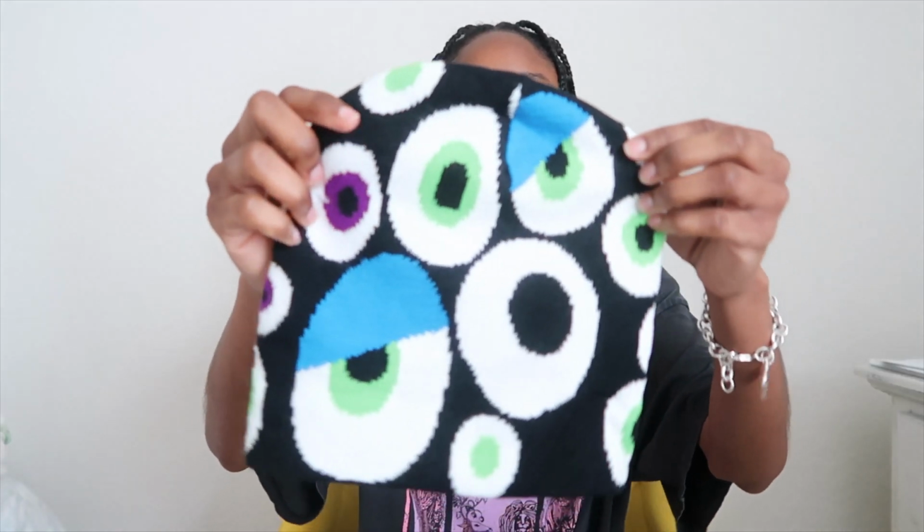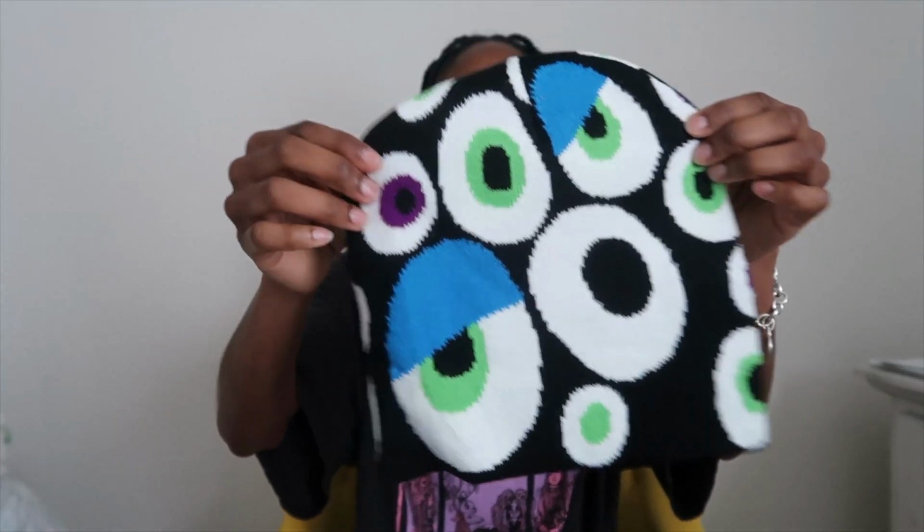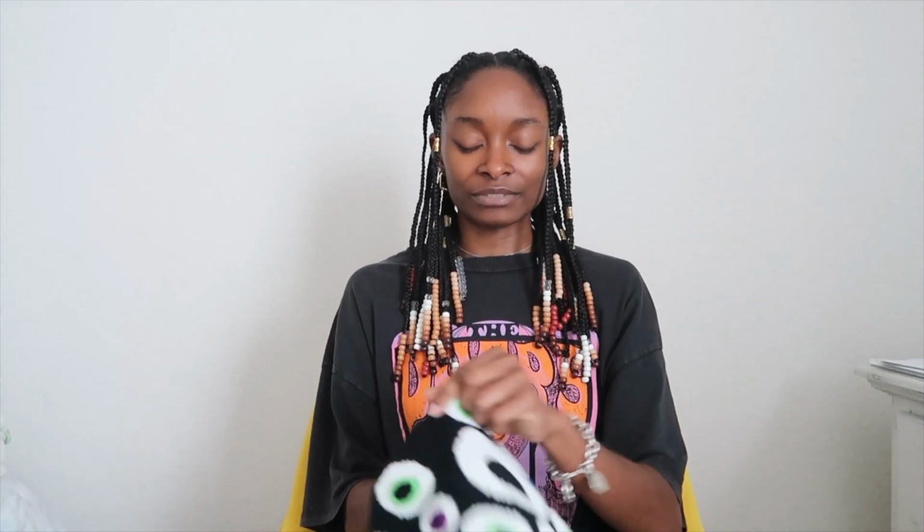Okay, so this is what it looks like. It's actually really cute. I could definitely see me pairing this with something else to make streetwear outfits. I mean, obviously I would style it better, but this is cute.